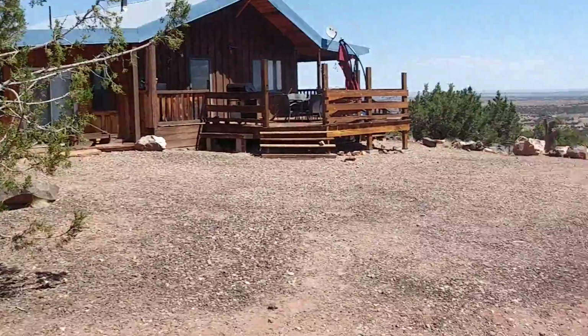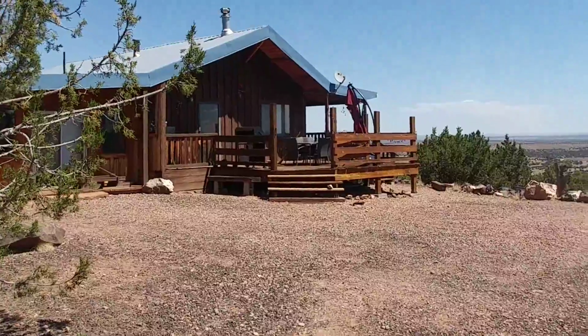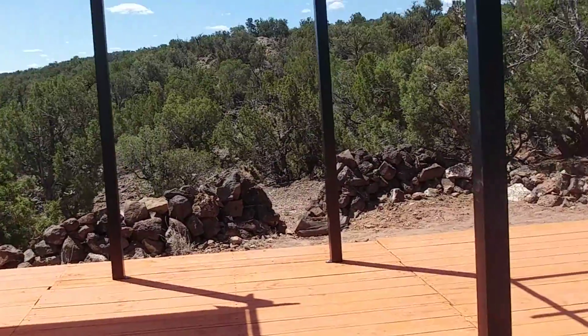And the last thing I'll show you, so now looking back at the main cabin from the pavilion, you can see that it's just really a short walk, but it feels like a totally separate space.